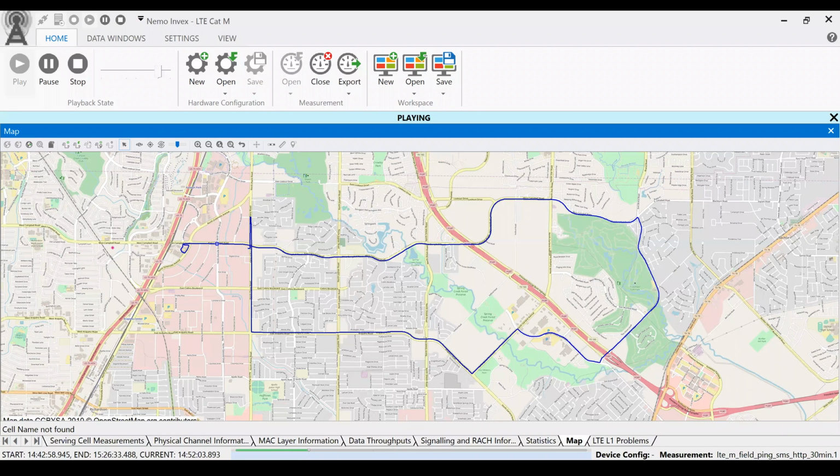One of the interesting things that we've seen with IoT, which we do not see with LTE, is that the measurements do go deep into the low coverage or low signal strength area. In LTE, we're seeing signal strengths of minus 100, minus 110. With LTE category M1, we're actually seeing results down to minus 140, minus 150 dBm. So this is an example of a measurement that was taken with LTE category M1 using the Nemo Outdoor tool.